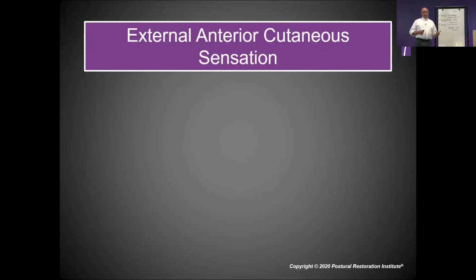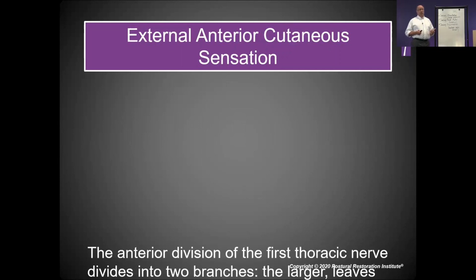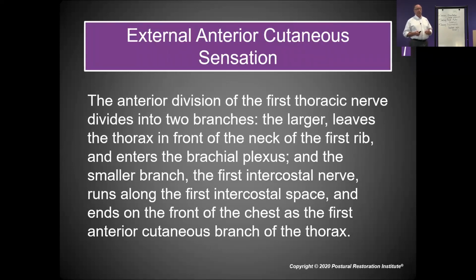We have external anterior cutaneous sensation there because of the anterior division of the first thoracic nerve, which divides into two branches. The larger leaves the thorax in front of the neck of the first rib and enters the brachial plexus. I just cannot stress how important that brachial plexus is for nervous system sense.